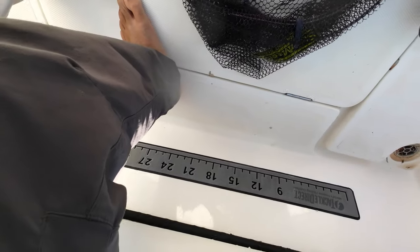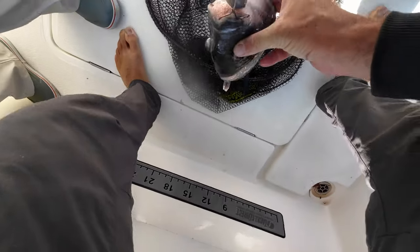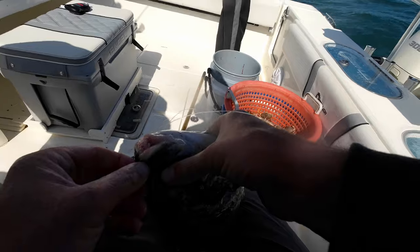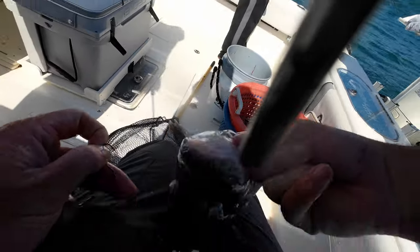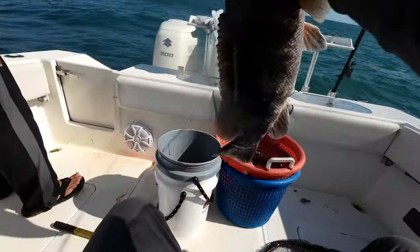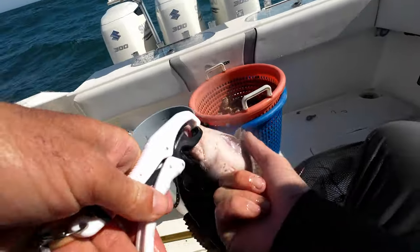Yeah, we just started, dude. We're on the first spot. Nah, he's probably seven and a quarter. I don't think he's a big one. But it's probably 6. Chewing, dude. They are chewing. They are just chewing.